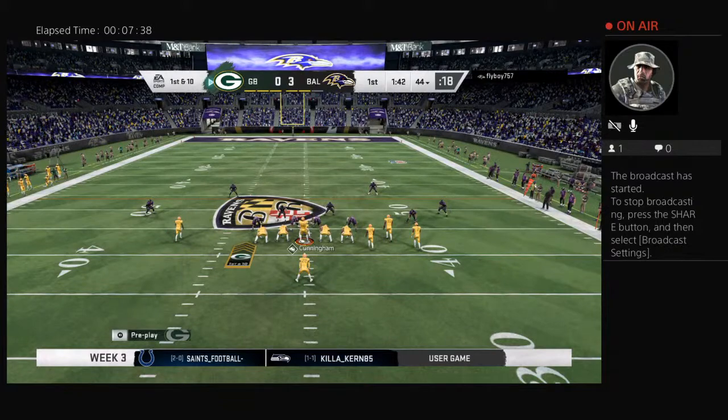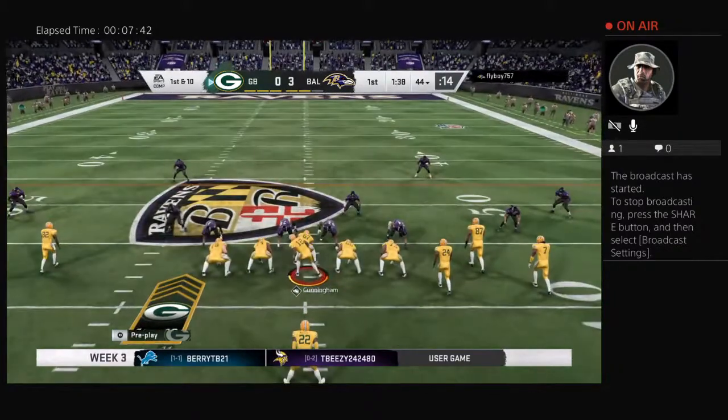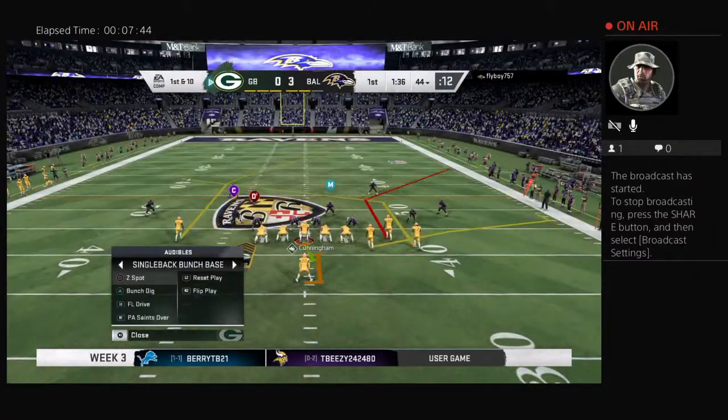Check 50, check 50. Check, shoot up. Check, check.